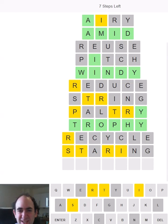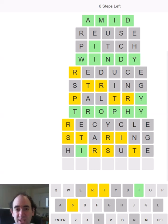Not having the E is the biggest problem. At some point I'm going to have to go for something that I know can't be correct just to keep us going. Let's go for hirsute. Of course it's not correct because we don't have the E, but I'm hoping it'll give us some information. And it hasn't given us the H or the U either, so we're still really where we started, but we do have the I in the right place now, so that is progress.